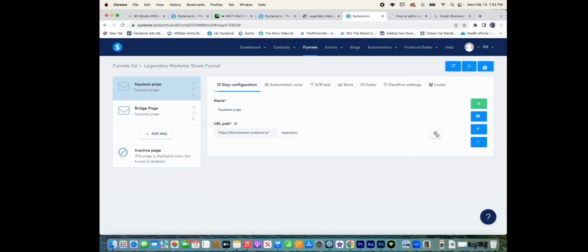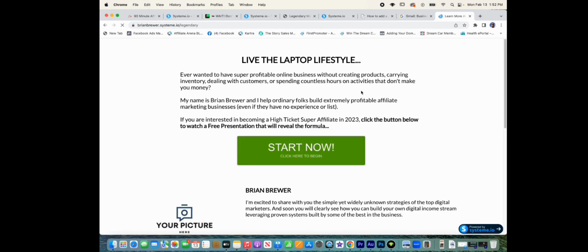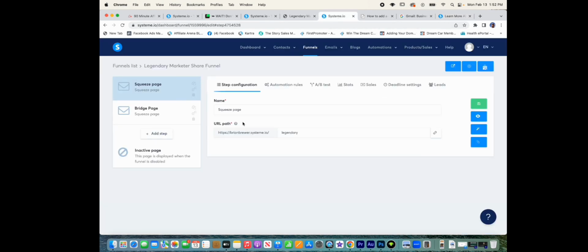This little button right here is how you copy your entire URL. You can see if I go ahead and paste this in the new window, it should go to a funnel that looks just like this. But if you're having trouble, if you're getting a 404, or if you just want to make this look prettier, this is where you want to change this right now.